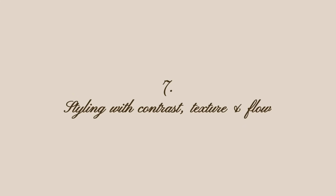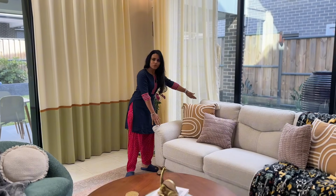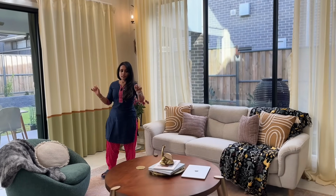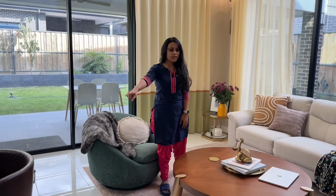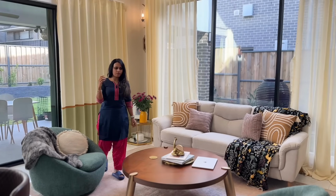Styling with contrast, texture and flow. Our living and dining area mixes deep tones, curves, soft fabrics and texture. Let me walk you through what is going on here. So we have a whitish color sofa. This is made of fabric, and we have two green swivel chairs. The fabric here is boucle, so it adds a different texture to the room, and the dining chairs are made of leather. So that's the third texture that we have going on in the room.